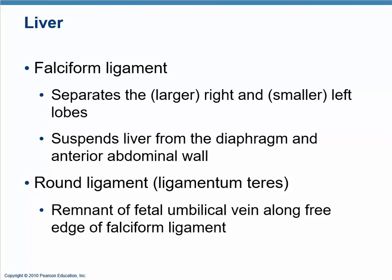It sits on the right side, right below the diaphragm. It's by far the largest organ in the body. There's a ligament that suspends it called the falciform ligament, which separates the right and left lobes from each other. The falciform ligament goes onto the diaphragm and right around to the anterior abdominal wall.